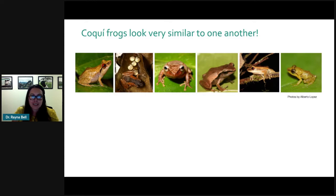One of the best ways to tell them apart is actually based on differences in their songs. And so I have a couple of recordings here to play for you, just to show you two different songs of coquis. These are actually two songs that sound pretty similar, and this is just so that you understand a little bit of the challenge that I faced when I was trying to find these frogs and tell them apart in the field. So this is the song of the common coqui, and it's maybe one that you're familiar with, especially if you've been to Puerto Rico or if you've been to Hawaii, because this species has actually been introduced and is well established in Hawaii.